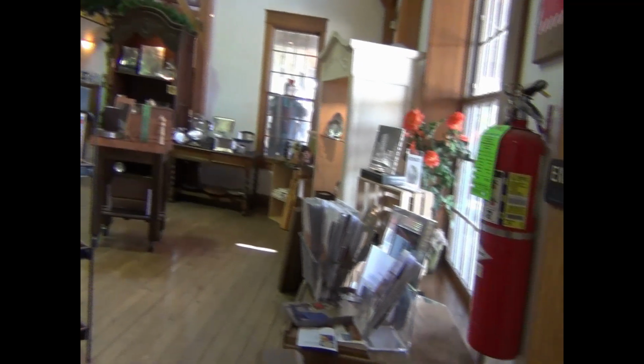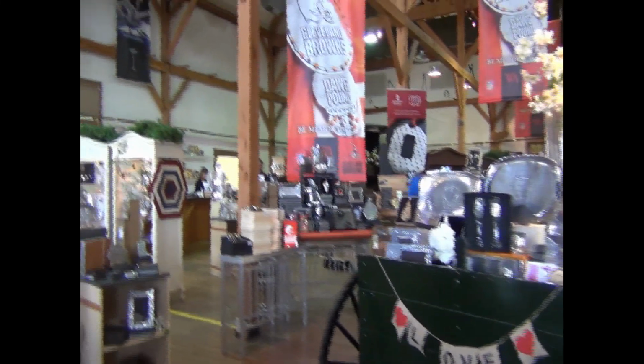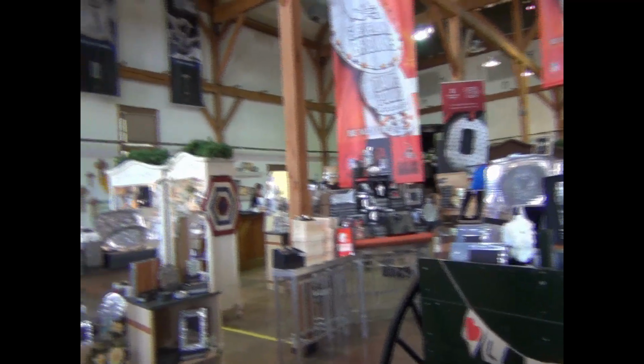This is what I consider Amish country, Ohio, and they've got this beautiful store. I love the building it's in. I always walk in here and think, "Oh man, I want to build a house like this one of these days when I win the lottery." It's beautiful. Look at it.